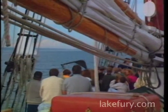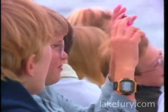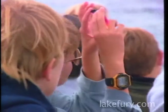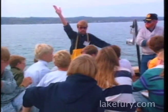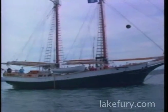The Malabar's main cargo is people. Today's mission brought aboard several students to learn about the Great Lakes and the great ships that sailed on them. When she's not carrying students, the Malabar is a pleasure boat, offering excursions on Traverse Bay.